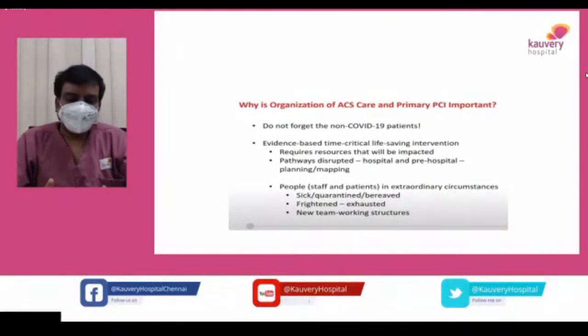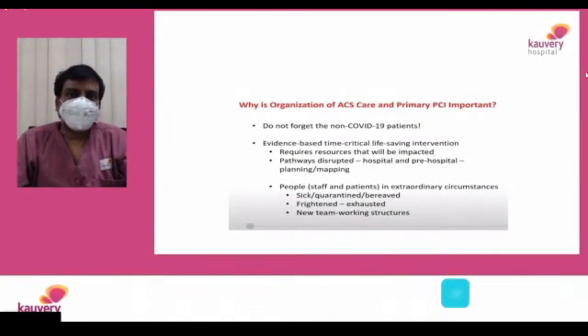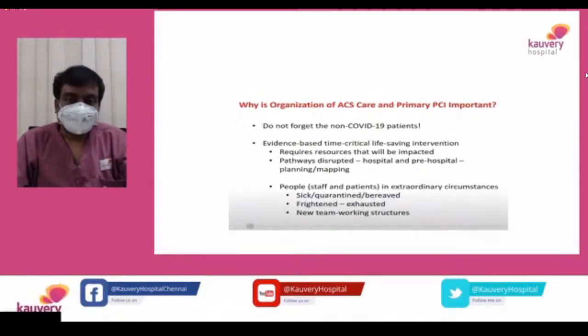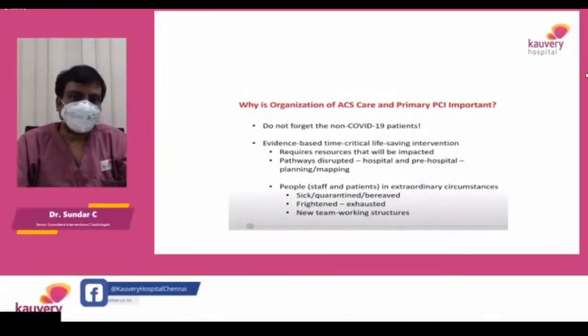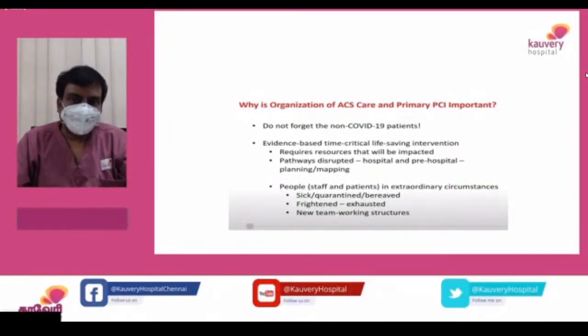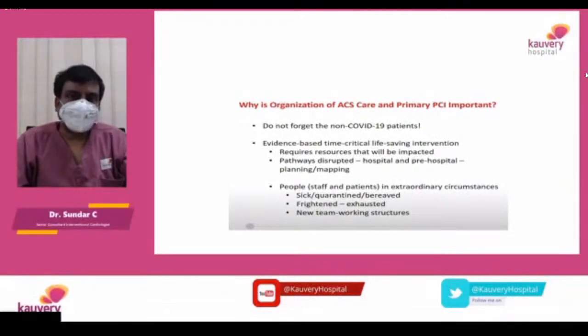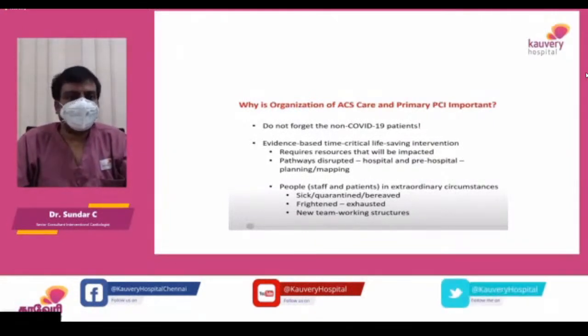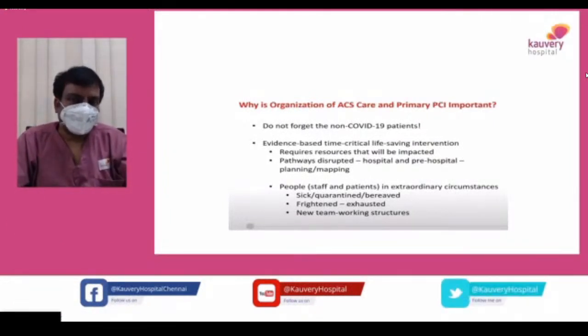So before going into the treatment protocol, we have to organize our resources. Because of these COVID times, with a lot of COVID patients, we need more resources, because the doctors treating the COVID patients need adequate resources. And we are also treating cardiac patients, so we need adequate resources for that. Here the management has a very clear idea of providing all the resources essential for treating COVID patients as well as non-COVID emergencies.